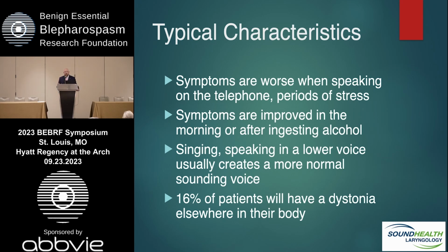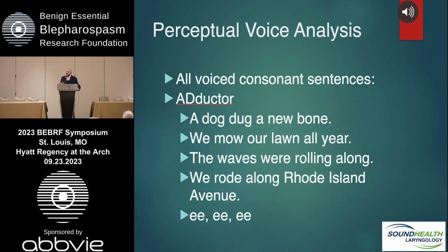So we ask patients to repeat sentences to us that are phonetically loaded. We are trying to tease this process out of them. So sentences such as, a dog dug a new bone, we mow our lawn all year, the waves were rolling along and we rode along Rhode Island Avenue. Some tongue twisters for sure, and so if patients also happen to have some oromandibular dystonias, they're really struggling to get these out, so it can be a bit of a challenge. But let me play this for you and you can kind of hear what the sound is like.